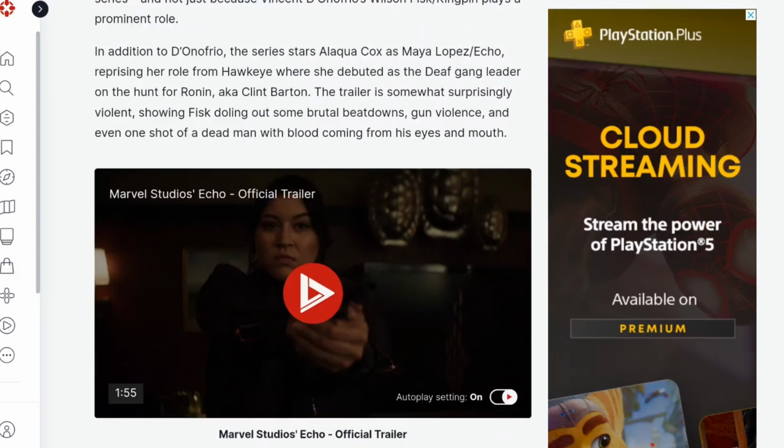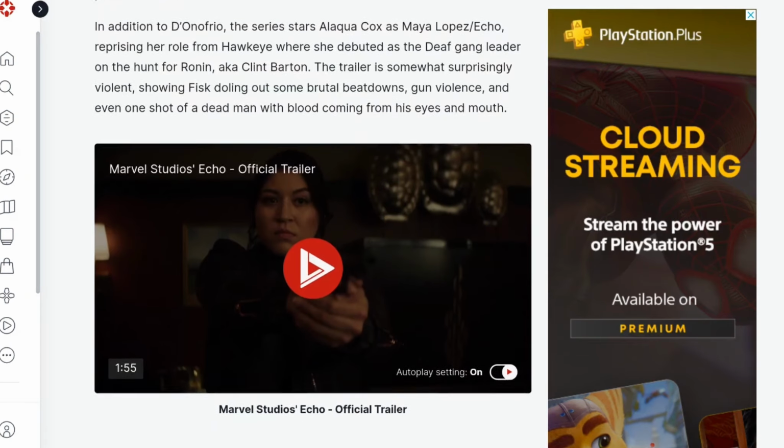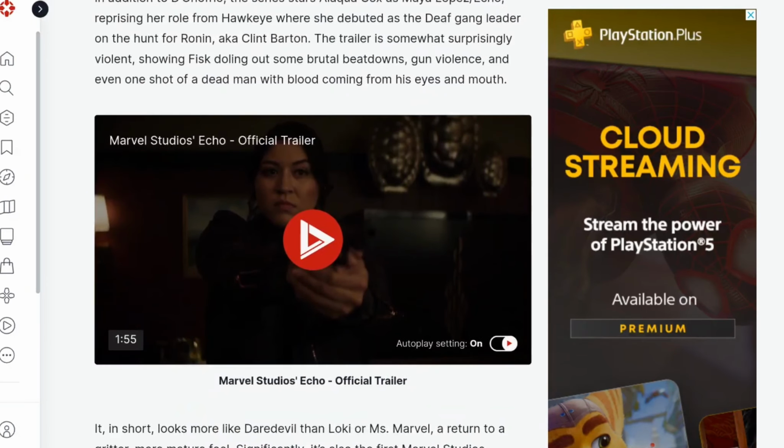Not just because Vincent D'Onofrio's Wilson Fisk, Kingpin, plays a prominent role. The series stars Alaqua Cox as Maya Lopez, Echo, reprising her role from Hawkeye, where she debuted as the deaf gang leader on the hunt for Ronin, aka Clint Barton.